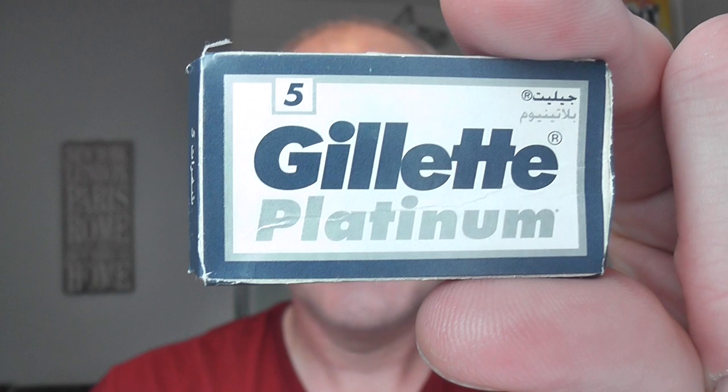Brush, soap, the blade I'm going to be putting in the razor is a Gillette Platinum. Second use on this blade. So here it is here. It has one dot on the back. And I will be using that. Just let me take that blade out. There it is there, Gillette Platinum.